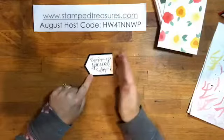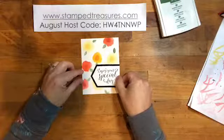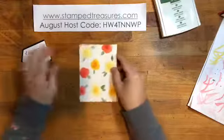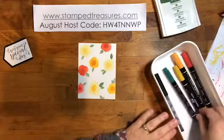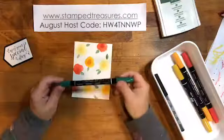Okay, so I trimmed that off because my intention is that this is going to go off the page like this. Okay, all right. I think this is good. We'll go back and add the detail to this. So now I've got kind of the markers that coordinate with these inks.